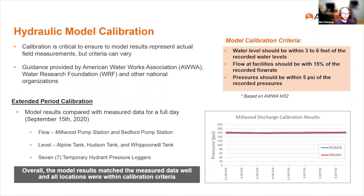It's kind of a system to system analysis. On the top right here is the model calibration criteria that Arcadis and the town worked through and determined for this project. All of these values are based on the AWWA M32, which is the modeling manual for hydraulic modeling that provides some of this guidance.